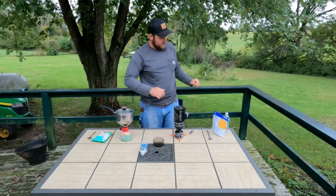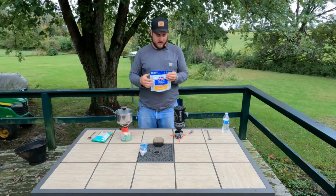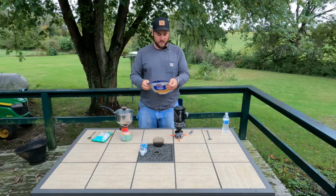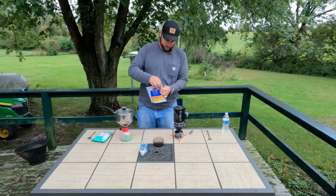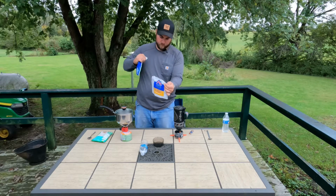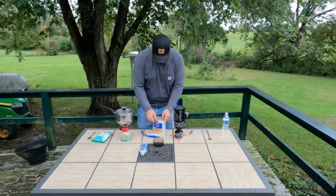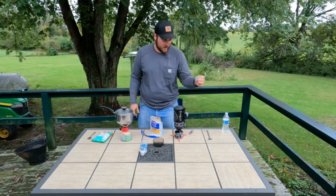One good thing with the Mountain House is you don't need an extra pot or pan or nothing. Once you boil the water, the whole thing cooks in this package. Let's go ahead and get it opened up. It has one of these oxygen absorbers. Be sure to take that out.